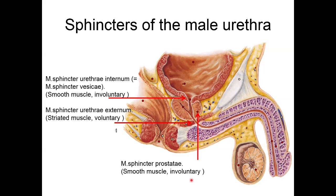So 3 sphincters. 2 involuntary, which relax when the bladder is full, and 1 voluntary, which really regulates the process of micturition.